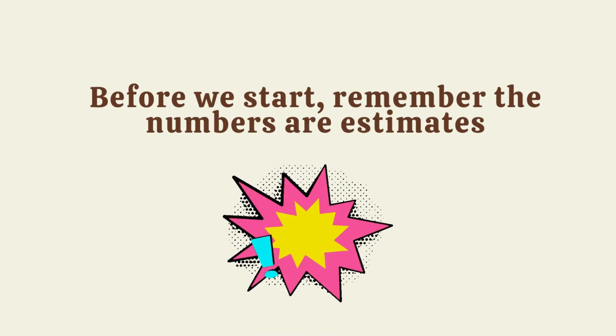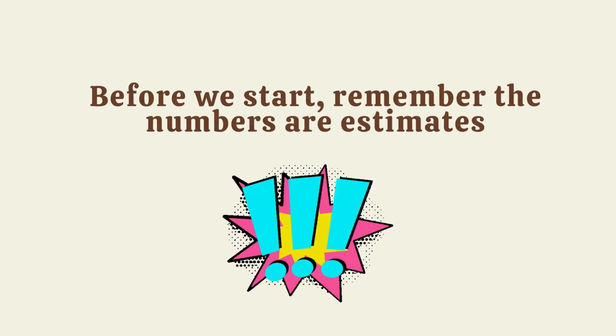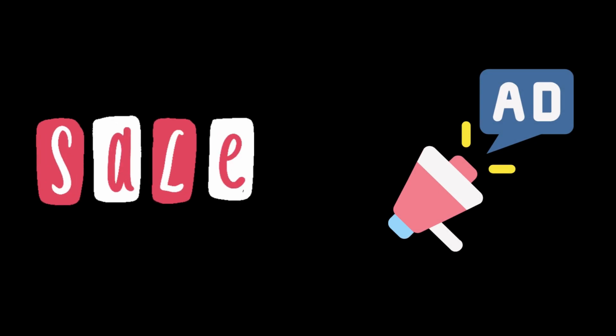Before we start, remember the numbers are estimates and we have no way to find the exact profit of each author. We should consider the fact that in the process of their sales, they may run ads on Amazon or other platforms to increase their sales.